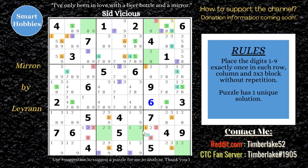And also this 1 and 2. All right, I'm going to try to focus. I see something going on here. So you have this 2, strong to the 2, weak to this 8, strong to this 8, weak to this 8, strong to the 2. Okay, so let's try this again. 2, okay.